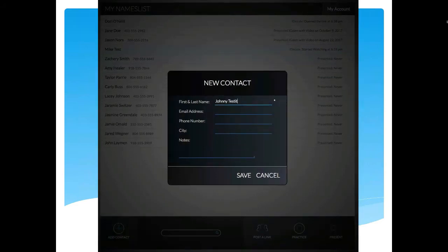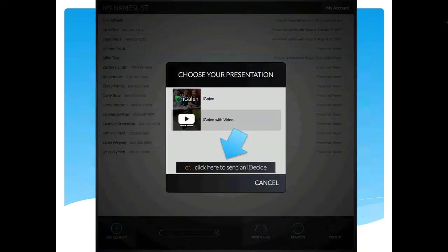You're going to enter their name. Let's say I want to send a DittoTouch to Johnny Testit. I would just enter his name. You see, that's the only required field, the first and last name. If I want to add his email address, phone number, or notes, I can. But other than that, I just enter his name, click send it, click save. And then you'll see this is different now. DittoTouch is a branded name for us. It's actually called an I Decide presentation, so you might see those two terms, I Decide or DittoTouch. They mean the same thing.